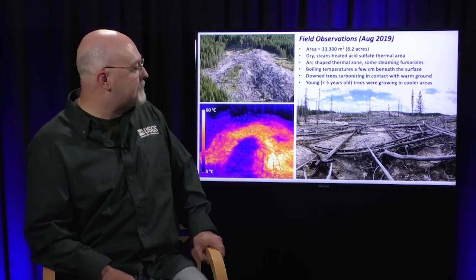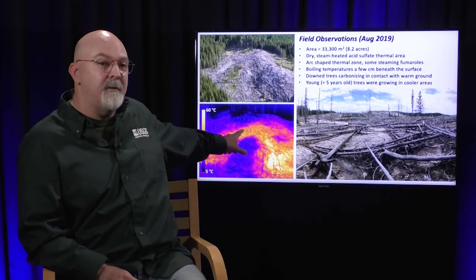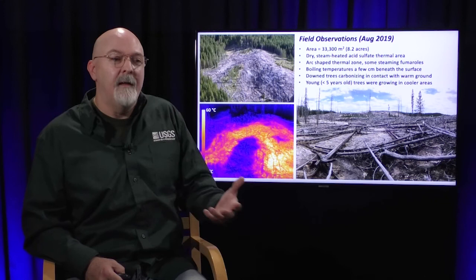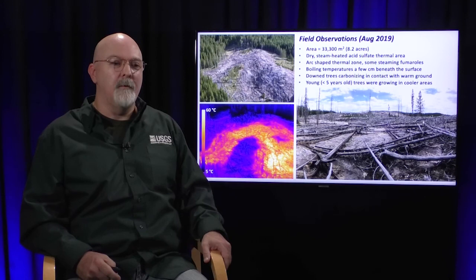Another really interesting observation we made is that there's this cool zone in the middle of this where new trees are starting to grow. There are new, less than five-year-old lodgepole pine trees that have started to come back into this area. So maybe it is in the process of cooling down. We will see. But the bottom line here is that this is what Yellowstone does.